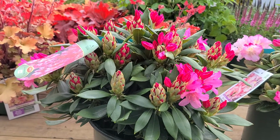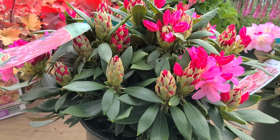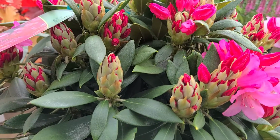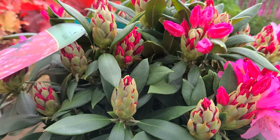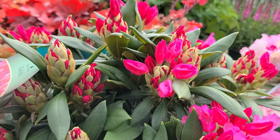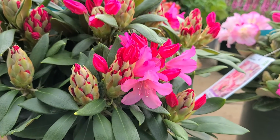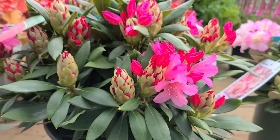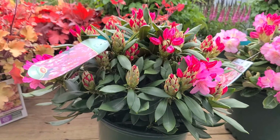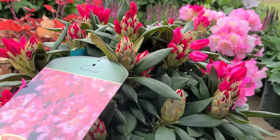Growing about 6 foot high or thereabouts, it makes a mound of dark green glossy foliage, and then in springtime, as you see, produces lots of these tightly packed buds that open with raspberry pink flowers that then, when they begin to expand, have these bright pink frilly flowers on them that covers the entire plant with lots of these gorgeous flowers. Wonderful for growing in a partially shaded site.